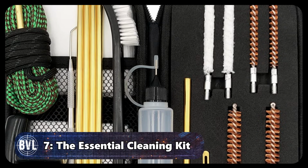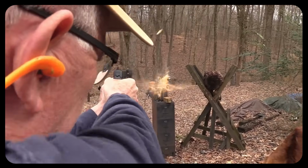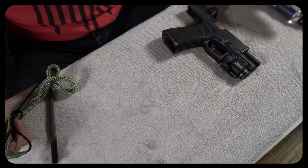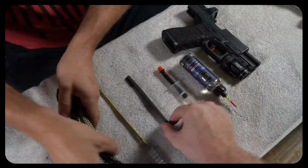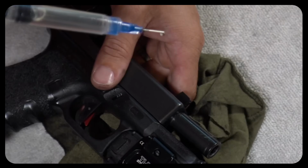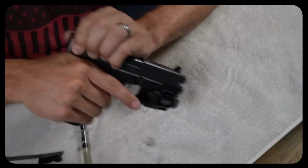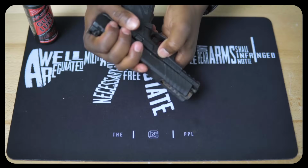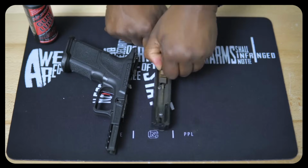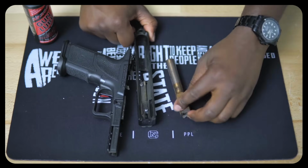Number 7. The essential cleaning kit. Basic upkeep is important if you want your firearm to stay reliable. A solid cleaning kit usually includes rods, bore brushes, patches, solvents, and lubricants. When you finish a range session, residue and powder fouling start to build up, so a quick cleaning prevents corrosion and ensures smooth cycling. A travel-size kit is nice to have if you train away from home because it fits easily in a bag or case.